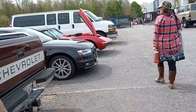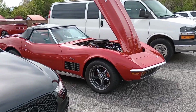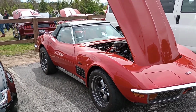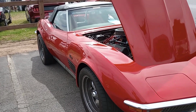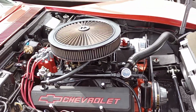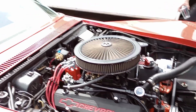Man, there's an old Vette. Let's check it out real quick. It's a big Stingray. That's what you need, Trent. Heck yeah, I like that. I got a friend of mine looking for one right now. Man, that is hard. Let's see what he's got in it. It looks like he's got a crate motor. Yep. I think that's what that is. Probably a 383 stroker. I bet that's what it is. Could be a 350.